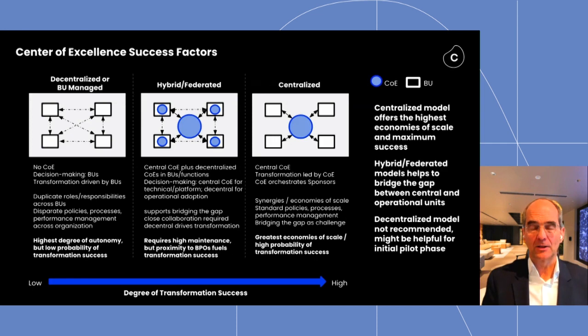Also, what we've seen across our customers is different setups of Center of Excellence. Typically, we see that companies start with a decentralized or business unit managed approach. But then many of our customers, about 1/3, have set up a hybrid and federated COE with a strong central unit and then some spokes in the respective business entities driving the hyper-automation approach. And 2/3 of our customers have a centralized COE, like I had myself at Siemens, with a COE with 40 people supporting a strong global community around the world.